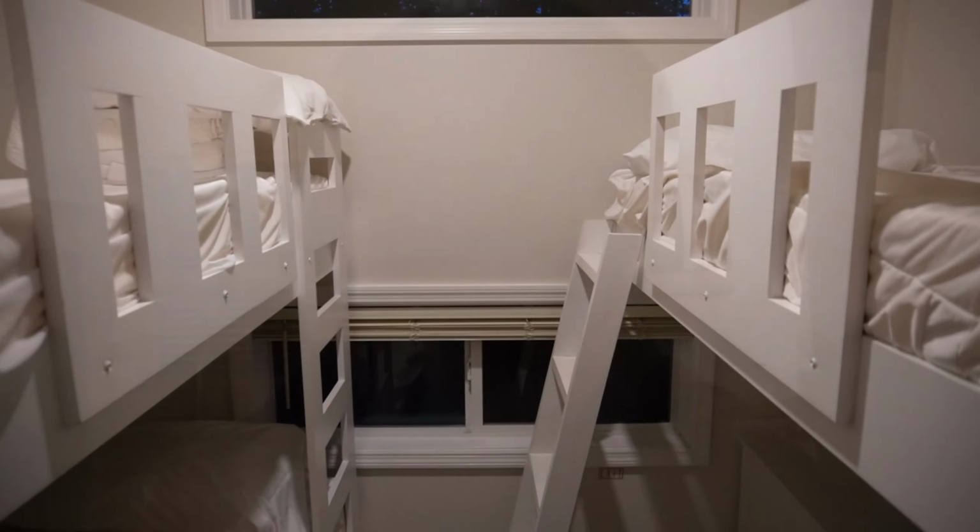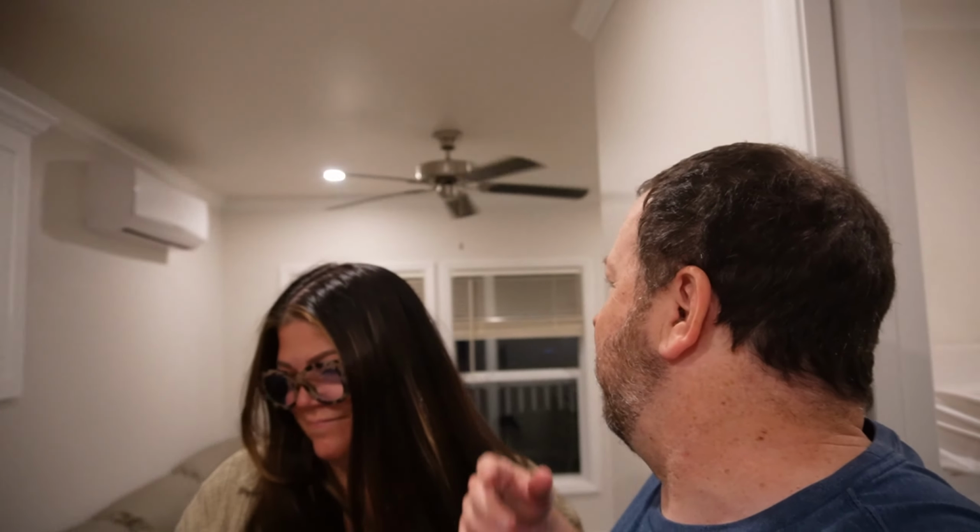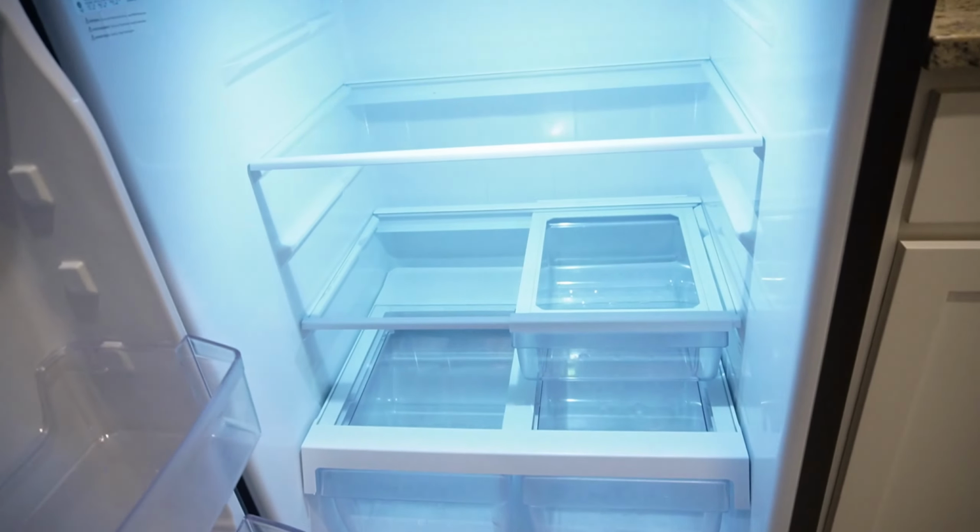In this room, it looks like we have some bunk beds going on here. So this will be the timeout room. Yeah, for you. Right? Yeah, probably. That's a nice little kitchen. Goes right into a little front room over there. And this is nice. We got a full-size fridge, too.